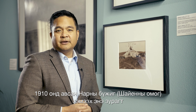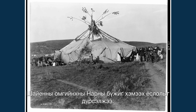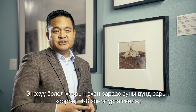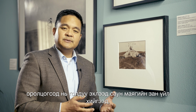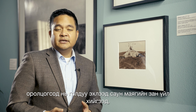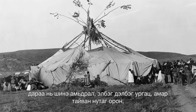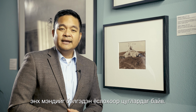This particular work is called Sundance Cheyenne and was taken in 1910. It depicts the Sundance ceremony of the Cheyenne people, who were considered North American Plains Indians. This ceremony, which lasts from 4 to 8 days, took place from early spring to midsummer. The participants usually begin with the Sweat Lodge ceremony and gather to celebrate the renewal of life, good growing seasons, a safe community, and good health.